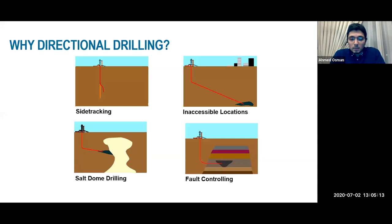Other cases would be intercepting targets that are away from the surface location or the area that you are drilling from, like drilling underneath cities, as well as accessing targets that are not accessible drilling vertically, such as drilling through or below salt domes, or trying to avoid salt domes that would have their own directional or drilling challenges, as well as trying to get away from some fault controlling intervals.